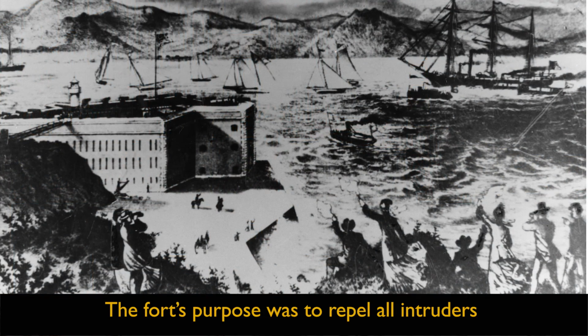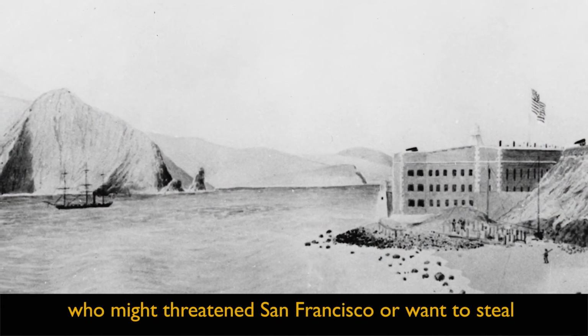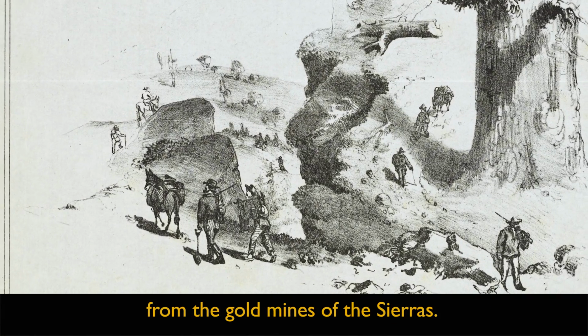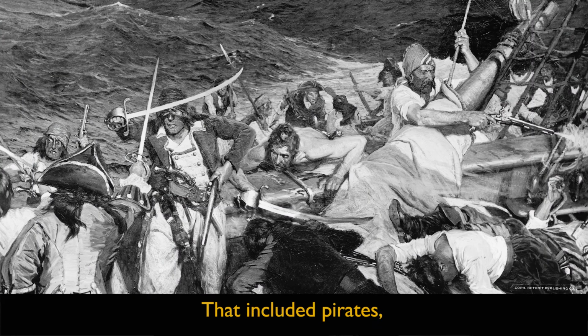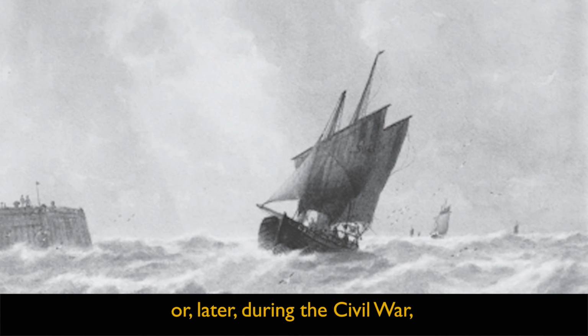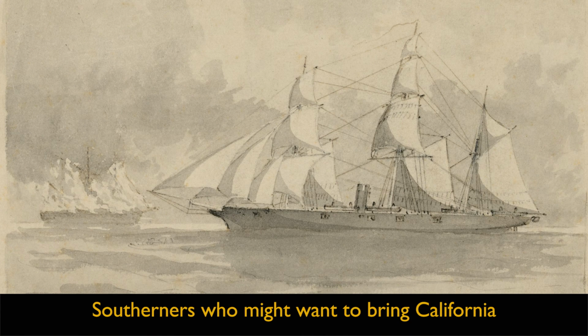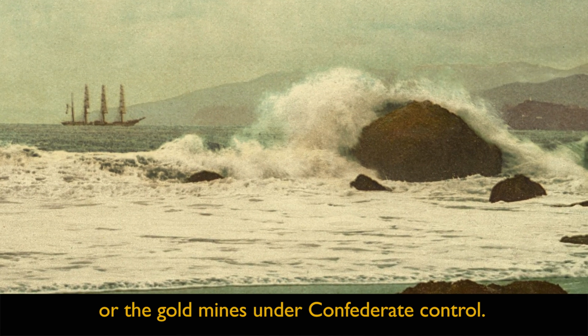The fort's purpose was to repel all intruders who might threaten San Francisco or want to steal the treasures arriving daily from the gold mines of the Sierras. That included pirates, foreign invaders, or later, during the Civil War, Southerners who might want to bring California or the gold mines under Confederate control.